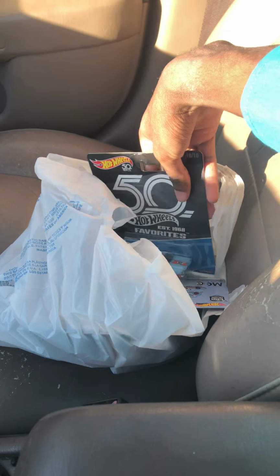What is important is the fact that I got these cars. I'm going to show you each one by one. There are five of them that I bought, so I'm about to review the ones that I got here.